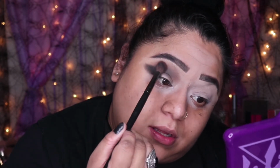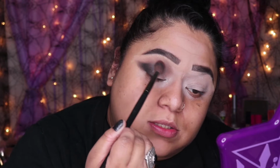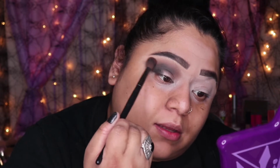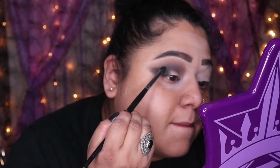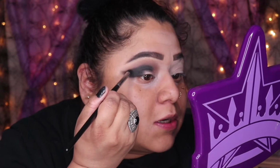I'm gonna go in with the very first brush that I used, which was the E27 brush, and I'm gonna blend that black out, just the outer parts of it. Because remember, we want this to look blended and not just like a harsh line on your eye. And I didn't put any product on this brush before I went in, just so you know. Gonna put some more black on. I am stamping it on first. Right now all I'm doing is building it up to the darkness that I want it.